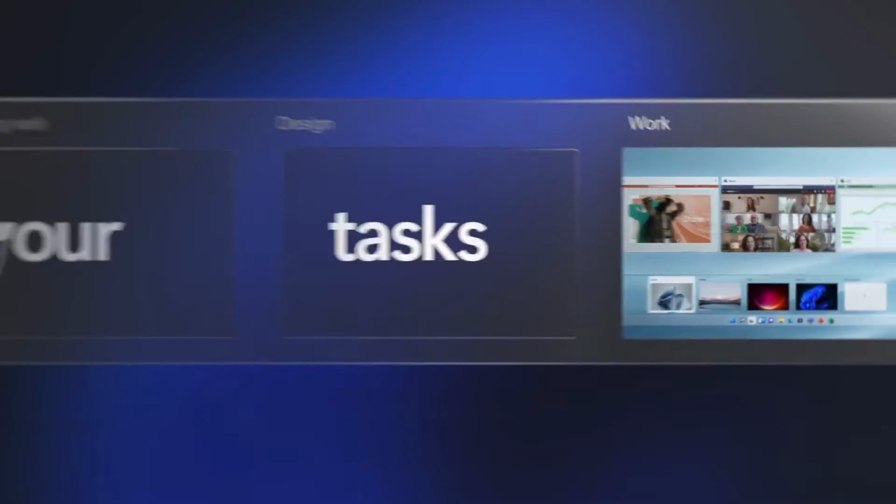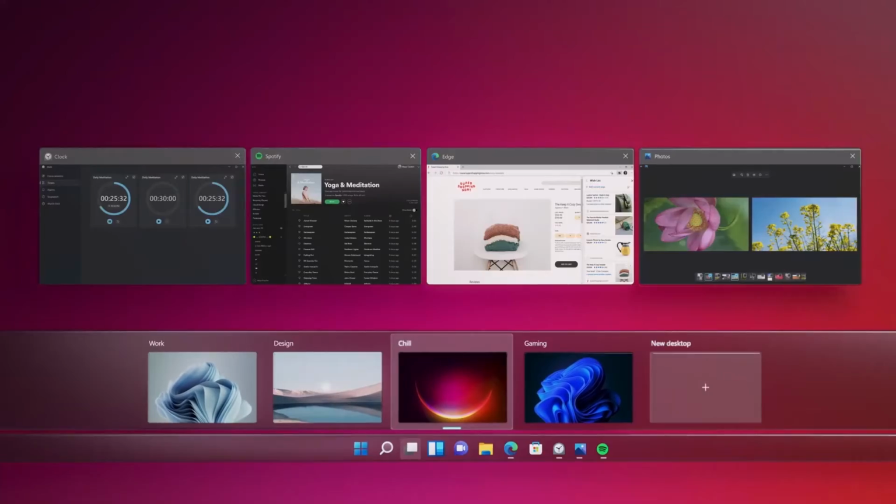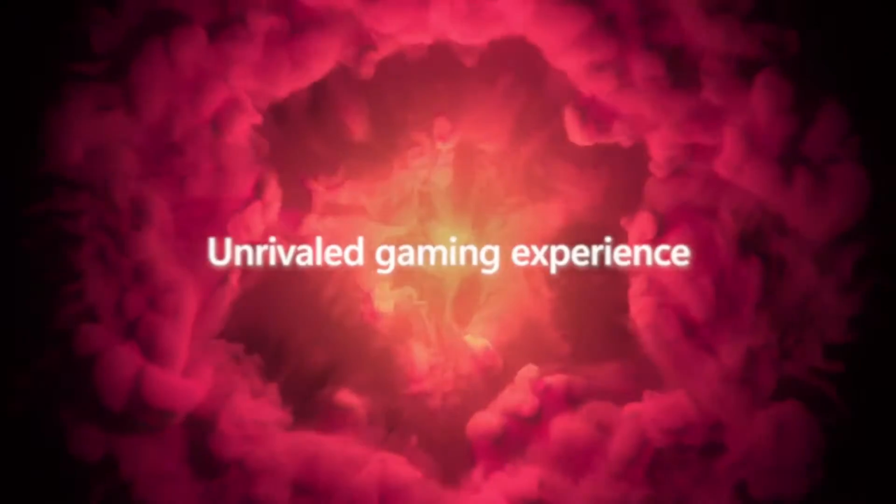If you are a macOS user, you are not new to multiple desktops. Well, this has also been introduced on the new Windows 11, which means that now on Windows 11 you can also customize multiple desktops per your preference, say home, work, or for entertainment or even gaming.